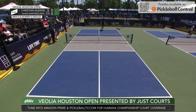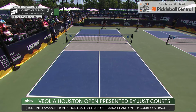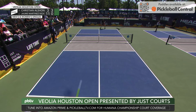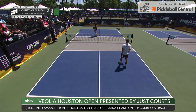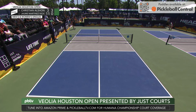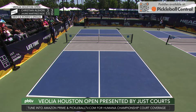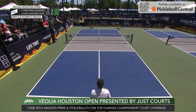Point. And finds the winner there off the back end. And couldn't ask for a better start here for Christian Alshon. 3-0. Side out. And what hands from Jaume Martinez Vic. Looked like that point was over. Alshon was going to have a backhand flick winner. 0-3. And Martinez Vic said no.